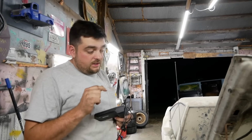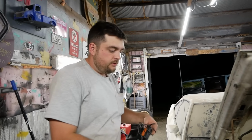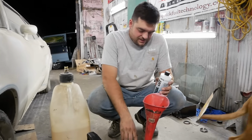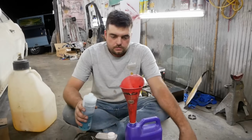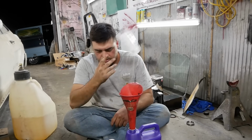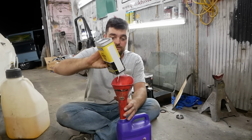Good thing is that number 8, the piston was about halfway down, so we'll be able to get some fluid on top of it. Behold, Jess's nail polish remover. A little bit of naphtha and some ATF. Just pour a little ATF in here. Pour this in. And then we'll pour this naphtha in. If nothing else, it should be incredibly flammable.